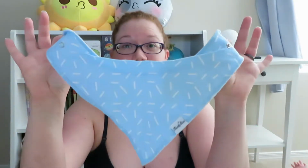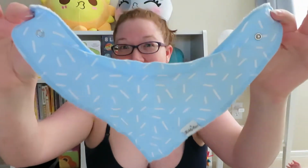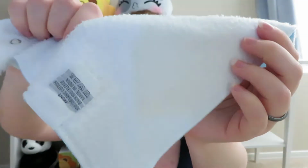Next, these might seem like a small thing, but I have been enjoying them a lot, and they are these bibs. We actually have, I think, 3 different brands of these specific type of bibs, but basically it's like a bandana type of bib. The front is a nice, soft cloth, and then the back is a more fuzzy type of cloth.